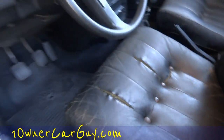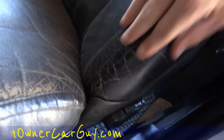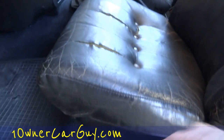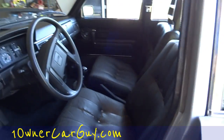On the front seat, a couple tears on the seams. Now, this was my main choice on this. The back piece, just a little discoloration from fold over. This piece had this and a little discoloration. I almost had these cut out and replaced. I could have them done for you very cheap. Probably $250 to $350, he'd do both seats.